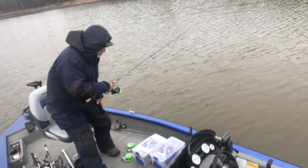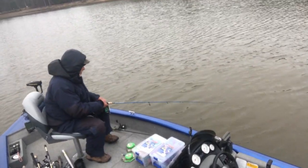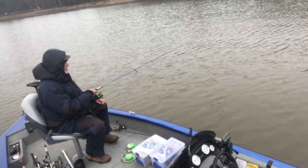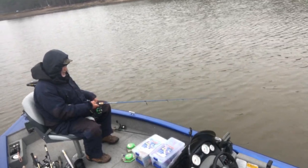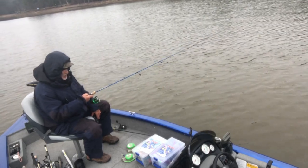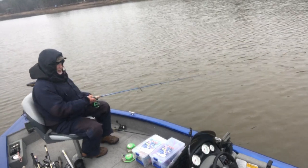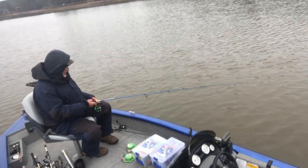I got about 15 fish. Just now turned on the camera. I started kind of deep, 30 foot or so. Then I went to, in the ditch run at about 20 and caught a fish. Well, I've been struggling catching one here, one there, slow. Water still stained. It's settling down a little bit.